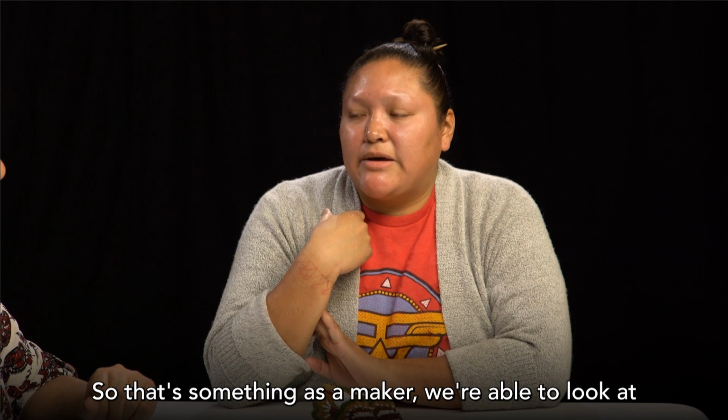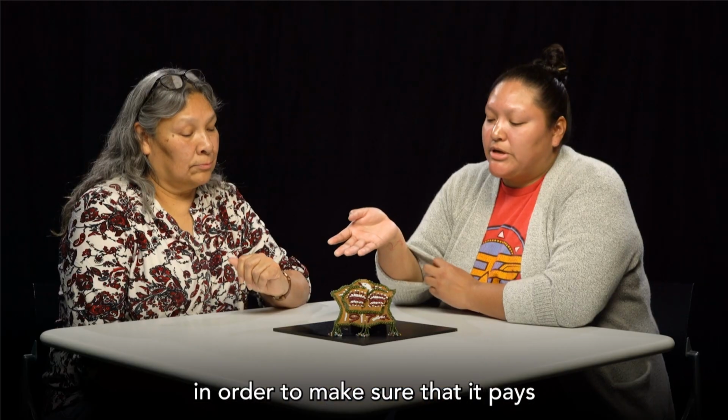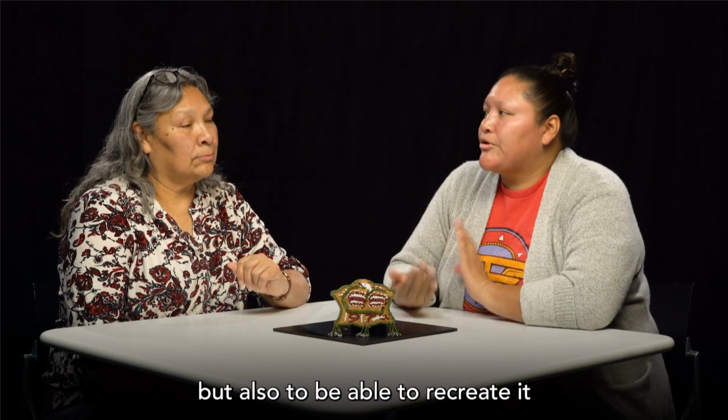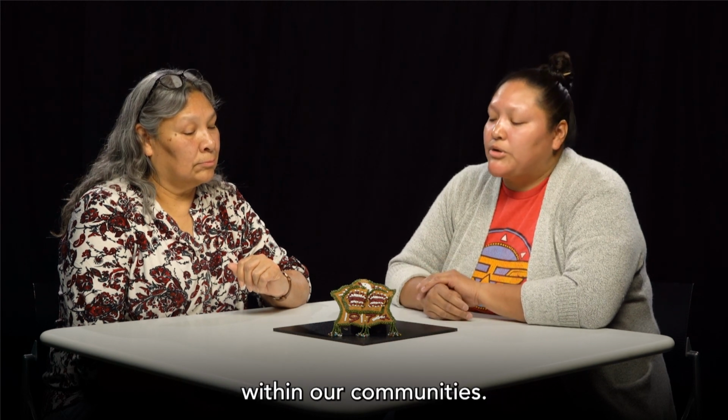So that's something as a maker we're able to look at and figure out how to reproduce that in order to make sure that it pays homage to the original pattern, but also to be able to recreate it and then teach it to our own bead group to then revitalize those patterns within our communities.